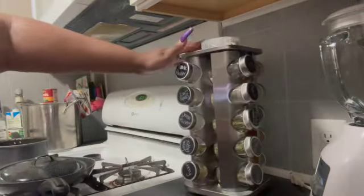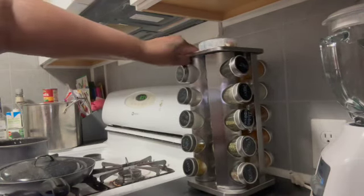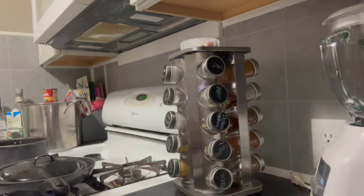Don't have one of these, you should definitely get one. Super convenient just to have all your stuff right here so you don't have to dig for it.